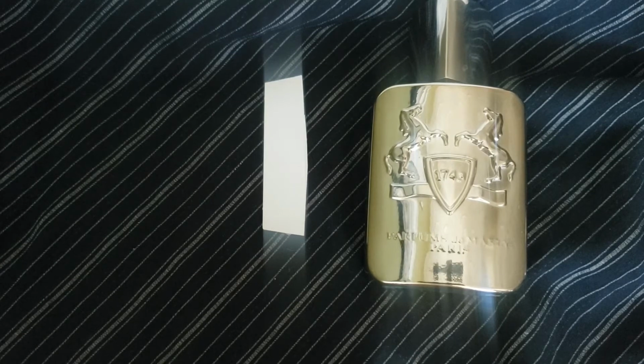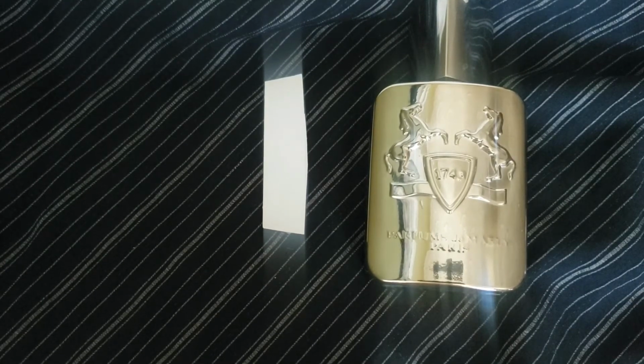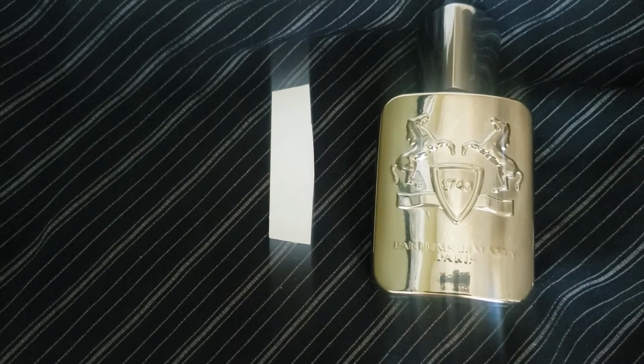Bergamot I don't smell too much of. Definitely smell the bitter almond, the lavender. And the lavender and the cumin, in my opinion, are complementing each other really nicely. Jasmine, a little bit, but not too much.